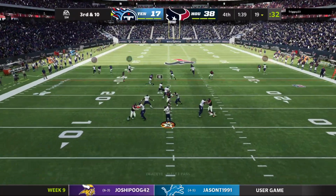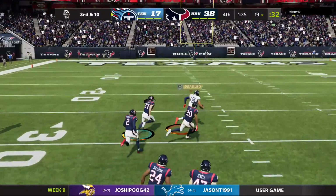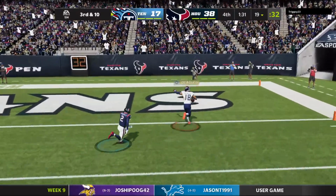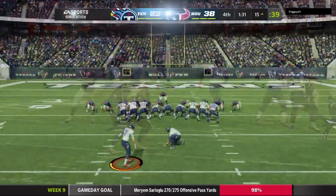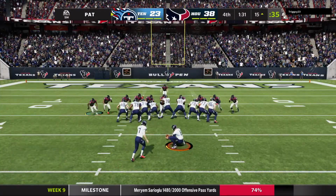Tannehill now to throw. That is caught. Josh Reynolds. 20. 10. Get off the field. Touchdown, Titans. Josh Reynolds, 81 yards. And the Titans have got it back to a 2-score game here in the 4th.